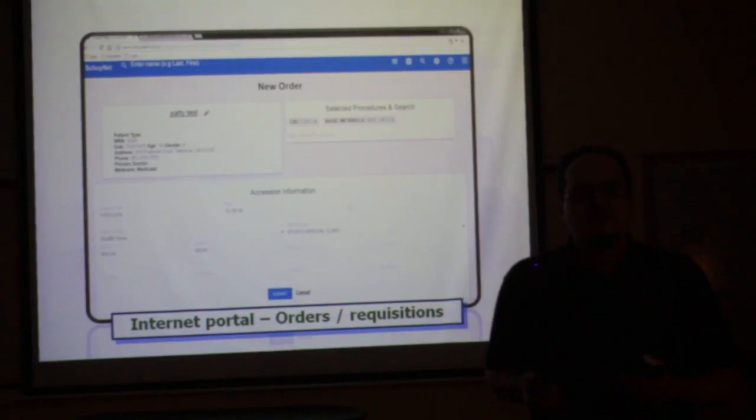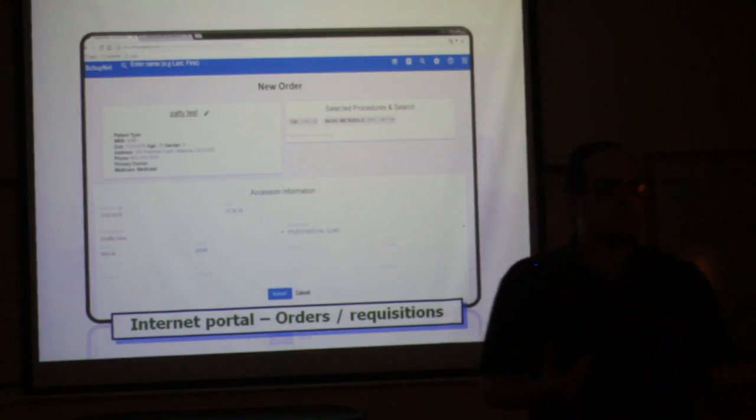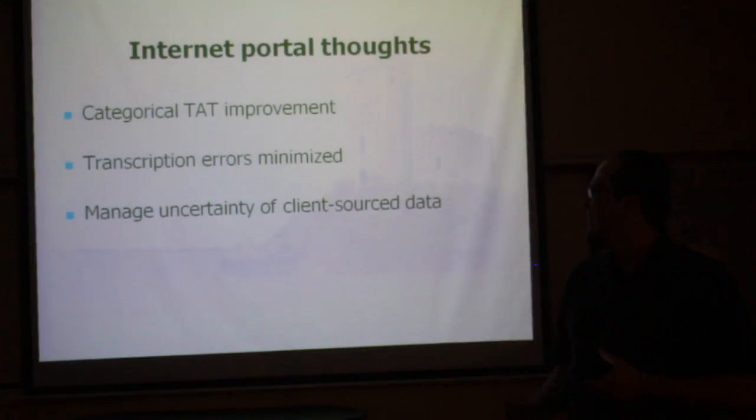Now, internet portals aren't necessarily just for doctors. There is growing regulation in the United States that requires reference labs to be able to provide to the patients whose blood has been processed there an electronic export of their data. And so a web-based patient portal for patients to log in and look at their results alongside what their doctors could view would be one way of handling this goal.